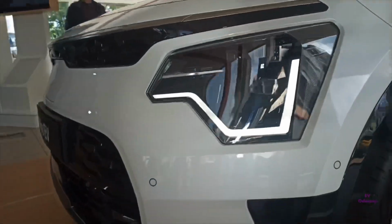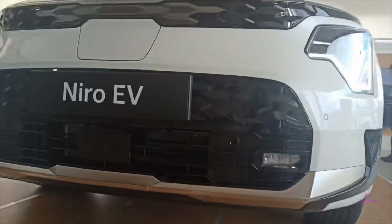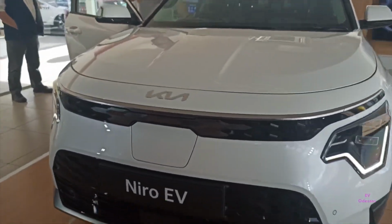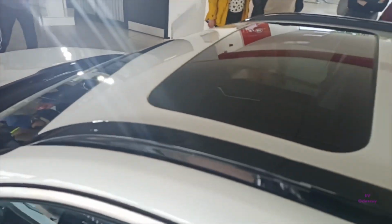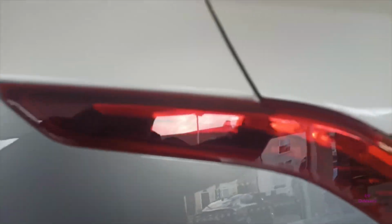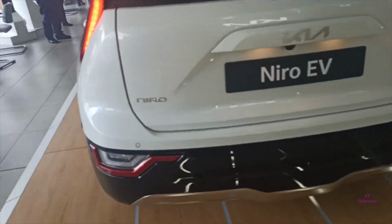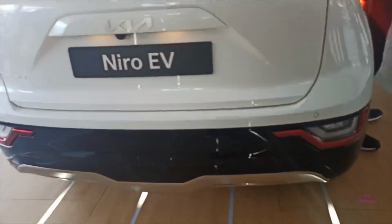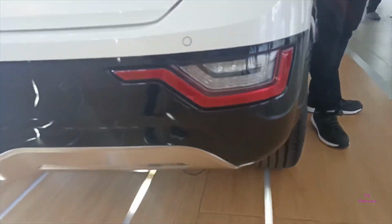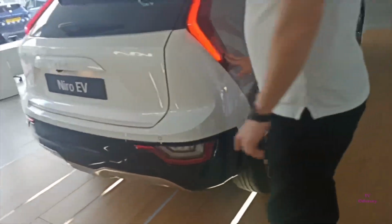Yeah, lots more bits of trim along the bottom that I hadn't noticed when I'd seen it before in video form. This is the top level trim with the sunroof, I think, and it's got the contrasting C pillars, which have got some aero function as well. Not really a fan of the different coloured C pillars, but they're only an option in the top trim, so you can just configure them out if you don't like them.